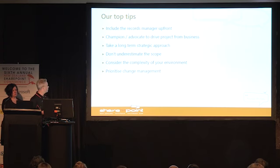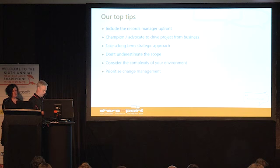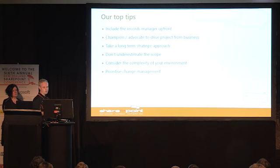And the last one is prioritise change management. As I mentioned earlier, the tagline for this project is changing the way we work. We aren't just deploying a new piece of technology, we're asking people to change the way they interact with content and adopt a completely new way. And it seems only fair that we work with them over this transition to set them up to succeed.